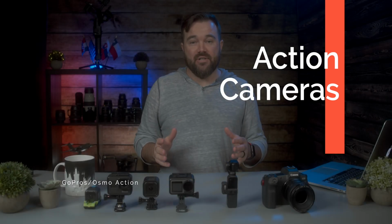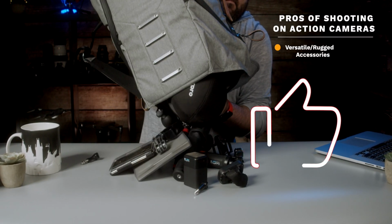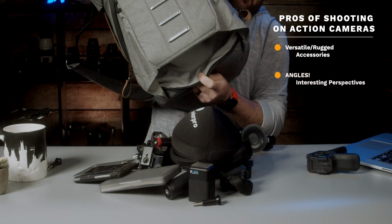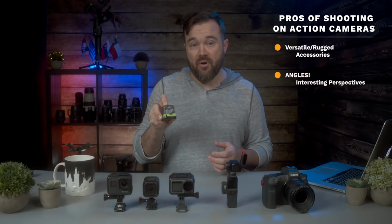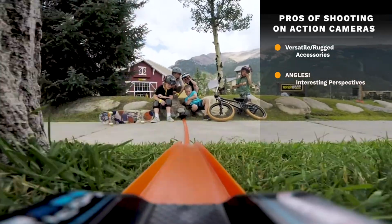Next up, action cameras. They come in many forms, the most popular being the GoPro. I own multiple GoPro models, as well as an Osmo Action from popular drone manufacturer DJI. Starting with the pros, these cameras are versatile and rugged, with literally thousands of accessories available to help you get creative with your shots and tell an interesting story. Think of all the creative and interesting shots you could get with a camera that's this small. And they even make a Hot Wheels car that can carry it. Think of all the fun videos that you can make with your family with something like this.